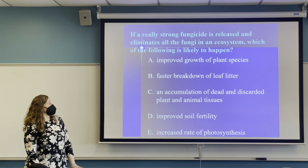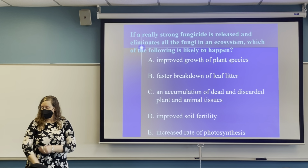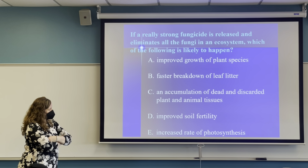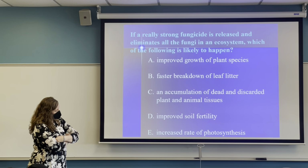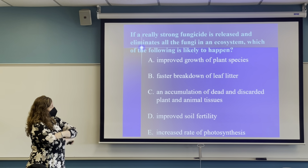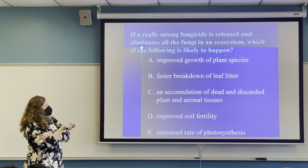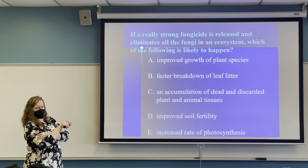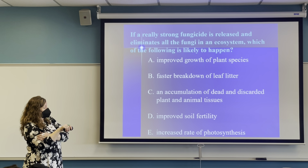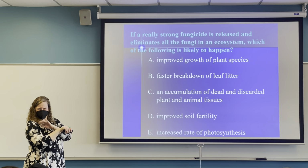If a really strong fungicide is released and eliminates all the fungi in an ecosystem, which of the following is likely to happen? I'll give these a read over. So if we're going to eliminate the fungi, no fungi, would it improve the growth of plant species? No. If they're not around, would it be faster breakdown of leaf litter? No, it'd be slower, right? Would there be an accumulation of dead and discarded plants and animal tissues? Yeah, it's all going to pile up, right? Would it improve the soil fertility? No, it's going to do the opposite.